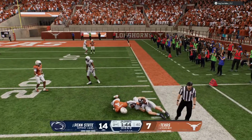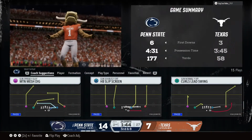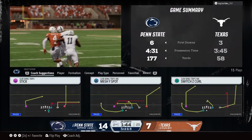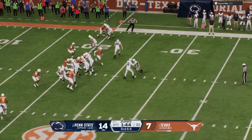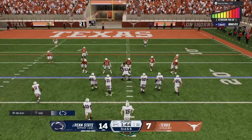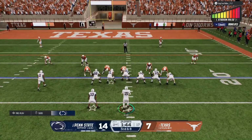Fires to the big fella. And a good job of coverage by that defense, just a short pickup. The defense uses their second timeout of the half as they try to get their act together. Third down play in the red zone, and this crowd is at fever pitch.